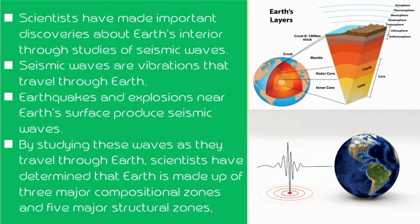Scientists have made important discoveries about Earth's interior through studies of seismic waves. Seismic waves are vibrations that travel through Earth. Earthquakes and explosions near Earth's surface produce seismic waves. By studying these waves as they travel through Earth, scientists have determined that Earth is made up of three major compositional zones and five major structural zones.